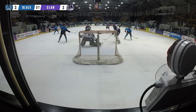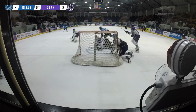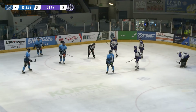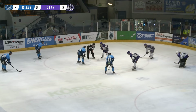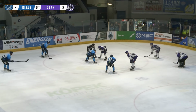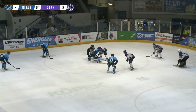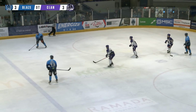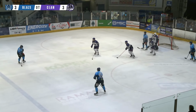Puck comes there, it's loose, but there's a diving, sprawling play from both Lindskog and the Clan defenseman. I can't quite see. Face off to the right of Lindskog. Massive part of this hockey game here in OT. Coventry Blaze's first power play of the night was good. It hit both posts. Second one, the Clan did a pretty good job of neutralising, but can they make it third time's a charm? Here is Norrish.